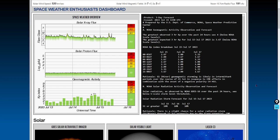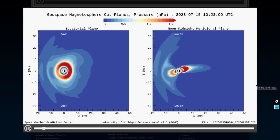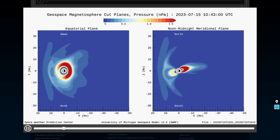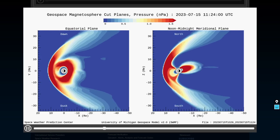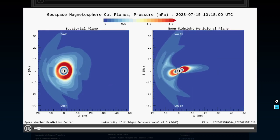Although there could be a sudden magnetic field shift, as there is a CME striking Earth's magnetosphere as we speak. We've just seen a decrease in the fields. Well, we'll get to it. Here's Earth's magnetic moment from space for the past 4 hours. That is our geospace magnetosphere movie.